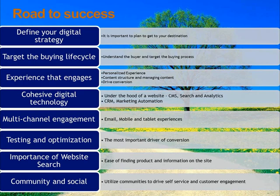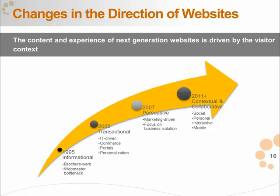So let's talk about digital strategy. What we're seeing is that there's this change occurring in terms of how websites are constructed and the types of websites out there. So, between 2000 and 2007, there were these transactional to persuasive sites, which are the ones that are out there today. They're marketing driven and they focus on the business solution, but there's still one way. You're trying to persuade the audience to take a decision based on the information you offer, but it's still a little bit of spray and pray, and while marketers have tools to control the site, you have very little management of the site.